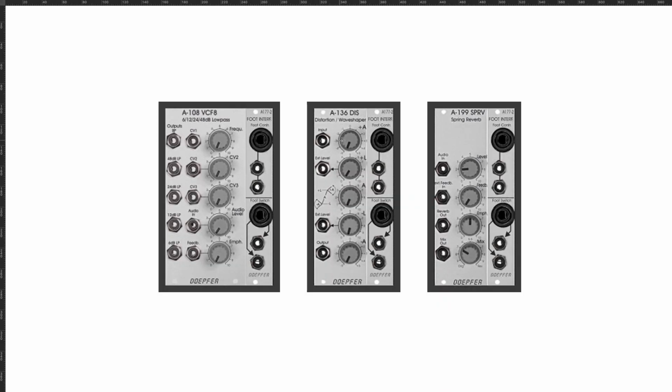We will use these modules as insert effects. So if you have a sound card or a synthesizer, you can route insert cable to this 1/4" jack, and then the outputs and the inputs from the insert cable will go to the 3.5" jacks, the mini jacks, which you can connect to the audio in and outputs of the low pass filter with frequency CV control, audio level and emphasis or resonance, the analog distortion, and a spring reverb.